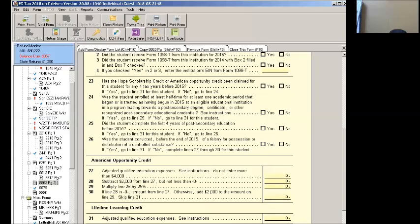And then here's the question. Was the student convicted before the end of 2015 of a felony for possession or distribution of a controlled substance? Okay? All right. If yes, go to line 31. You still get a credit. So at least if you're a felon, you can still get a credit on your tax return. Okay? Maybe one of the only chances. All right? But if it's no, we'll go down here.